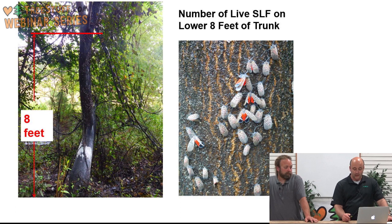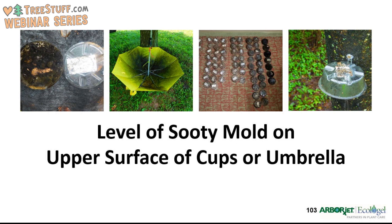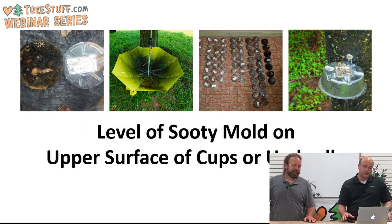So these are the famous umbrellas again. He got a little more creative on the second one with the 2x2 mats, but we were able to count how many dead lanternfly were there, and it was quite helpful. Essentially we had black cups there, and we were trying to measure the amount of sooty mold, but as you can see with the umbrellas, it was a problem. It was a mess, and it was very hard to find. One of the neat things when I was there helping with research was watching the ants carry the dead nymphs out. Yeah, they kind of skewed our results a little bit.